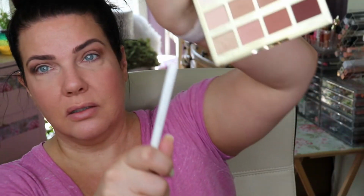Okay, so now I'm going to get another clean blending brush, and I'm going to go into the shade Flower Child, which is just a light beige. I'm just going to blend out the edges with a fade shade. Okay, so now I'm going to go into the same dark brown and just put it into here where I want it. And then I'm going to blend it out with that other clean brush. Blend it in.